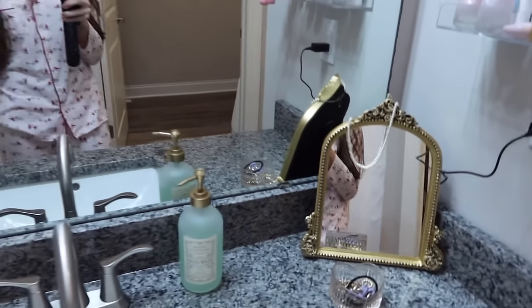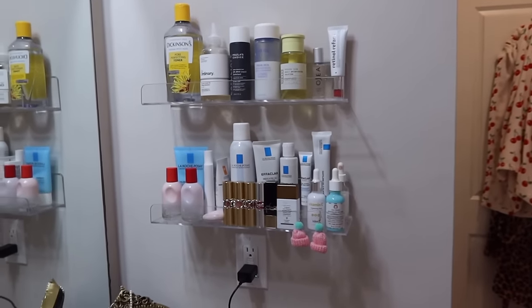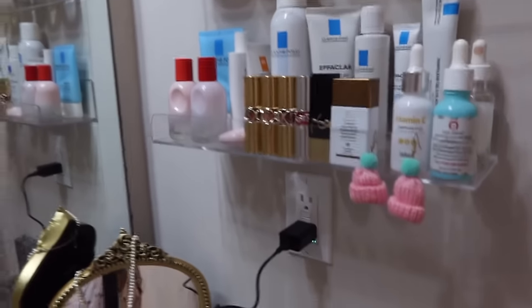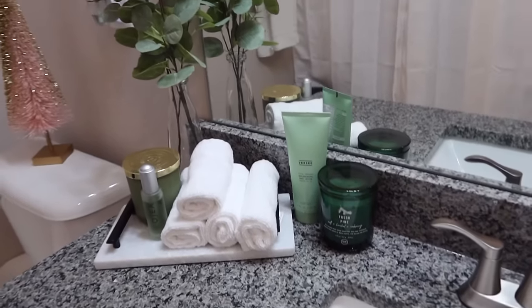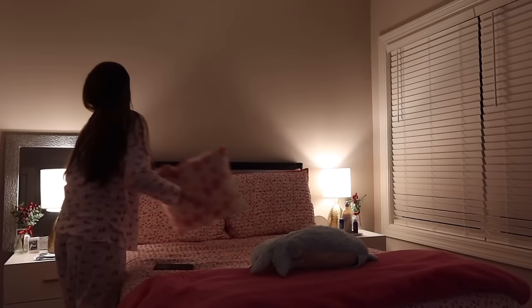I got this, but I don't really know what theme is going on in here, and I don't know if I like this. Some skincare up here that I'm currently using, some perfumes, kind of a mess, some earrings that I've been wearing to work. I wanted to do more sage green, but then we also have the pink and stuff too, so we don't really know what's going on here. Some Christmas decorations, and then this is how the shower is looking. That is a little update of the bathroom, and it's nice and clean.